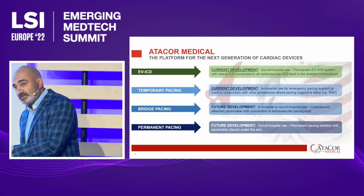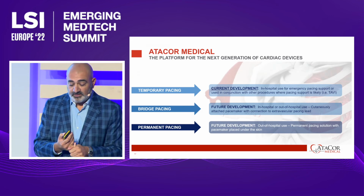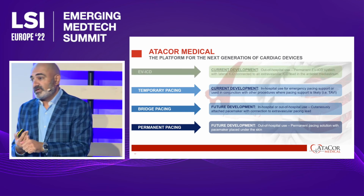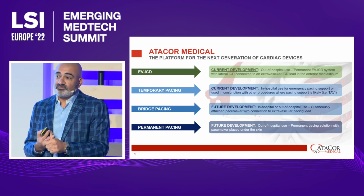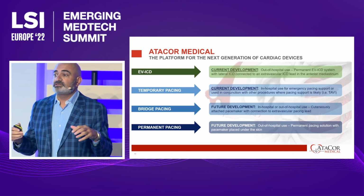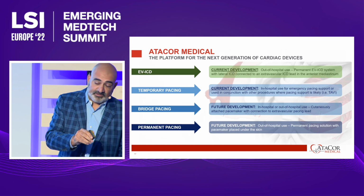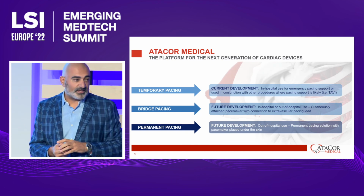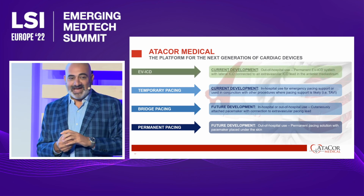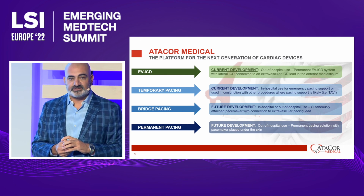As we think about pacing, temporary pacing used in hospitals is an important part of our platform and our strategy to start there from a regulatory point of view, prove the safety and efficacy of the pacing, and then move towards bridge pacing and permanent pacing. Bridge pacing being a 30-day device where we can just adhere that device to the skin and provide that kind of bridge to therapy, certainly after TAVI procedures, where now we're immediately jumping into putting a permanent pacemaker in where the data is suggesting that thereafter we probably don't need that. And so we're building towards a platform where we can bridge towards a permanent device decision in a month.